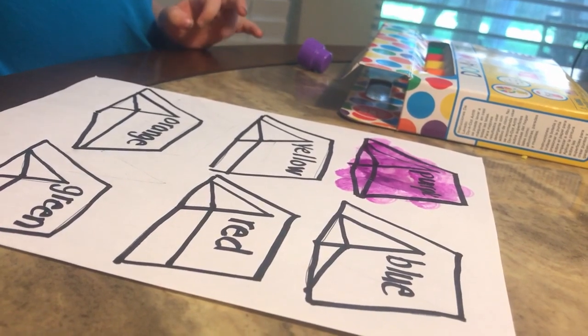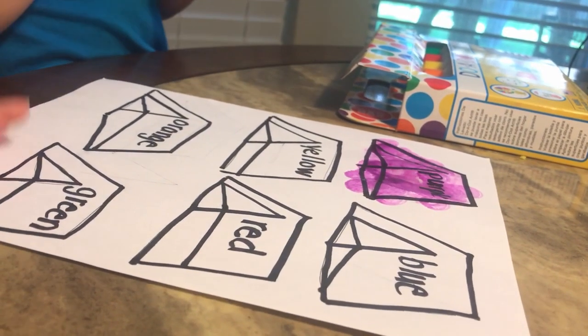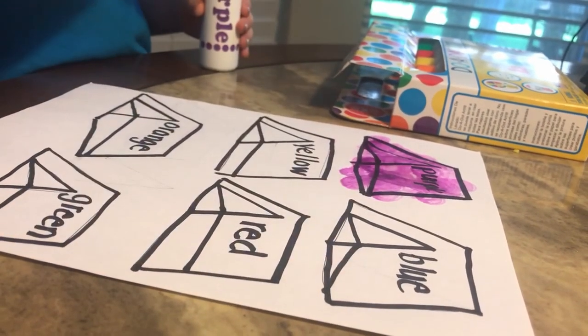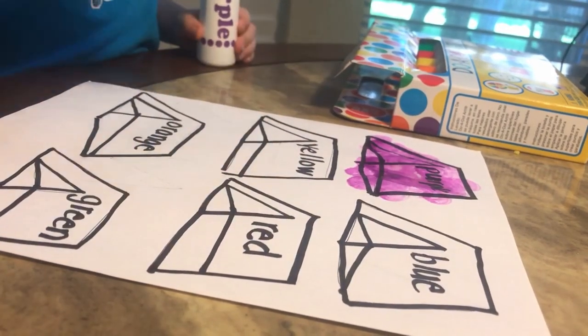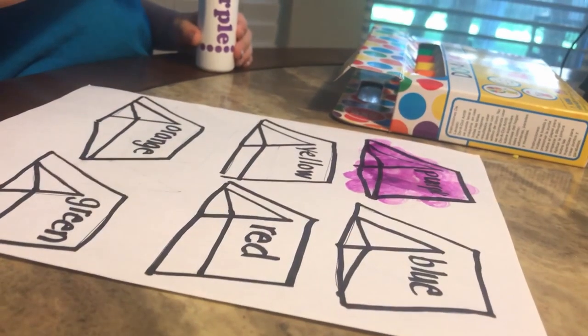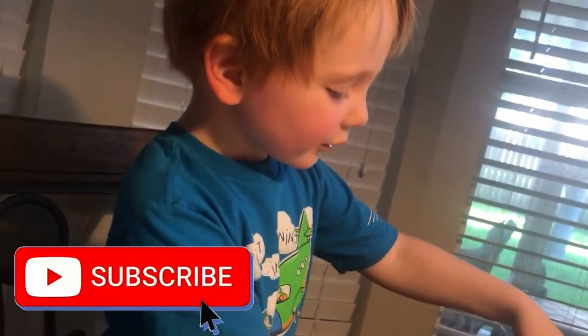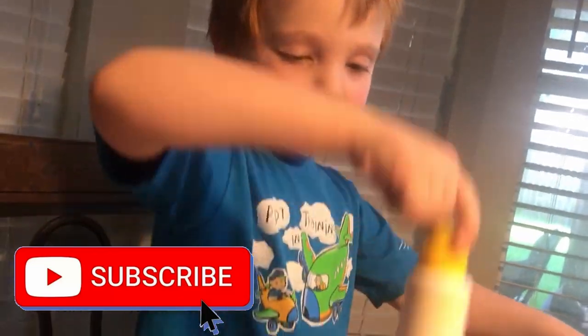Ta-da! Okay. All right, since you want to do yellow, do you know which tent says yellow? This one? Nope. Try again. This one? Nope. Try this one? Yep, there you go. So let's get your yellow. Yep, put the top back on. And then get the yellow. Which one's yellow? This one? Yes.